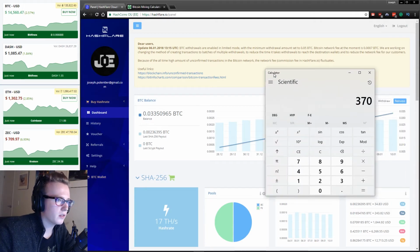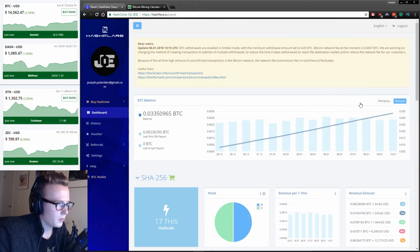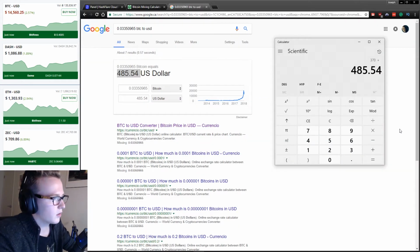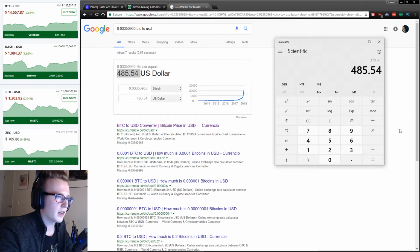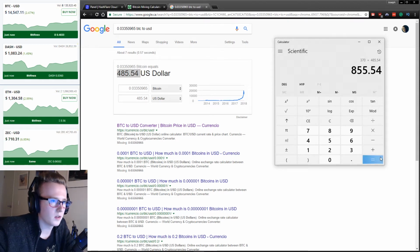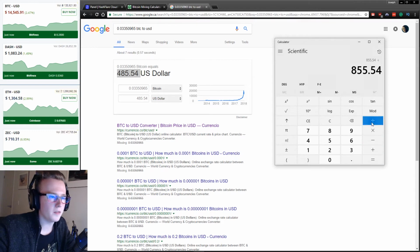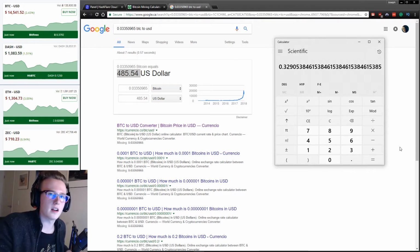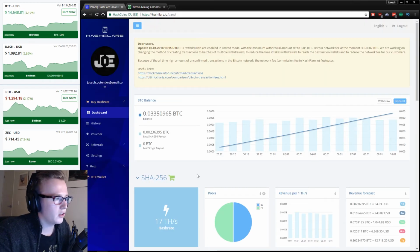So I've reinvested about $370 US worth of Bitcoin, and our current balance is 0.033 BTC. As you can see, I've got roughly $485 US in my account right now, and we reinvested about 370, which means we've made about $855 US back on our initial investment. If we take this number and divide it by roughly what our initial investment was, you can see that we are at a 33% ROI, which means we're going to make our money back in less than 100 days.